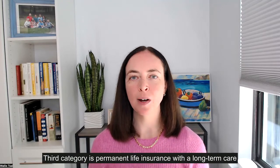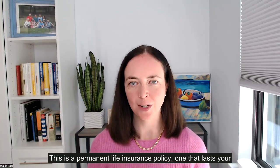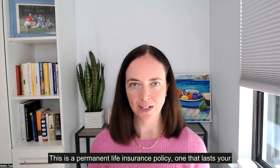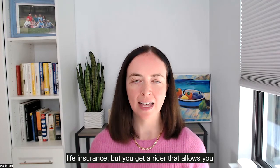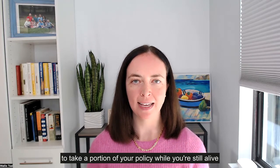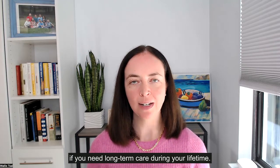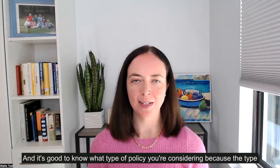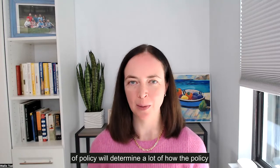The third category is permanent life insurance with a long-term care rider. This is a permanent life insurance policy, one that lasts your entire life, such as whole life insurance or universal life insurance, but you get a rider that allows you to take a portion of your policy while you're still alive if you need long-term care during your lifetime. And it's good to know what type of policy you're considering because the type of policy will determine a lot of how the policy works for you over time.